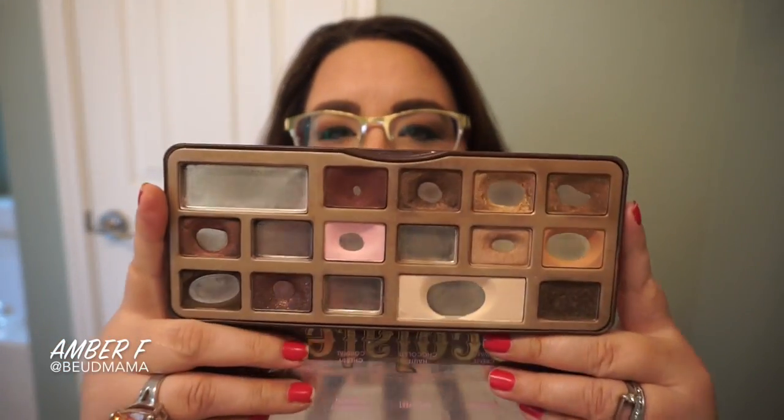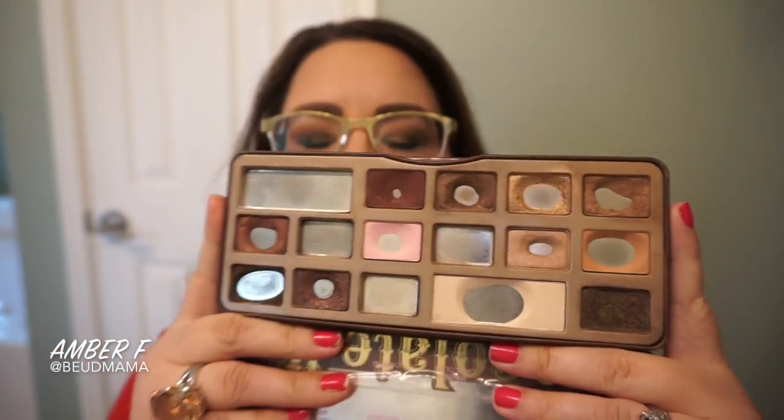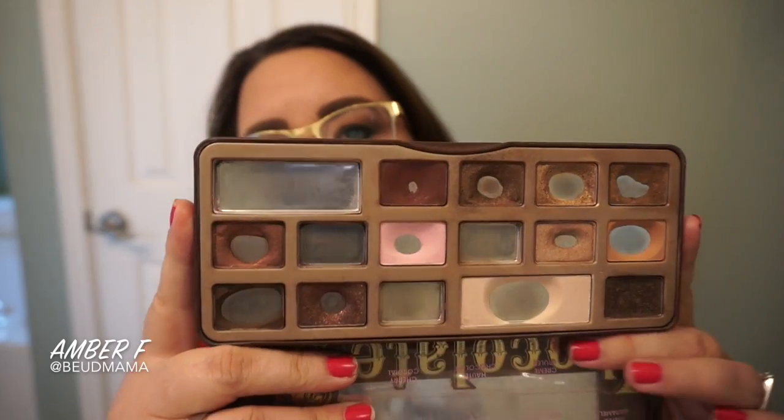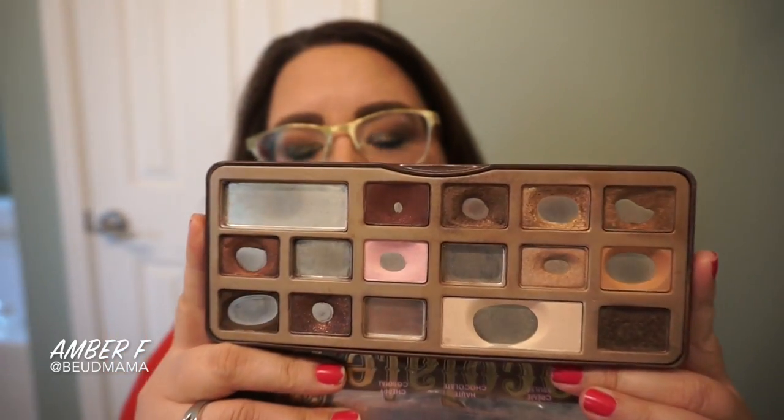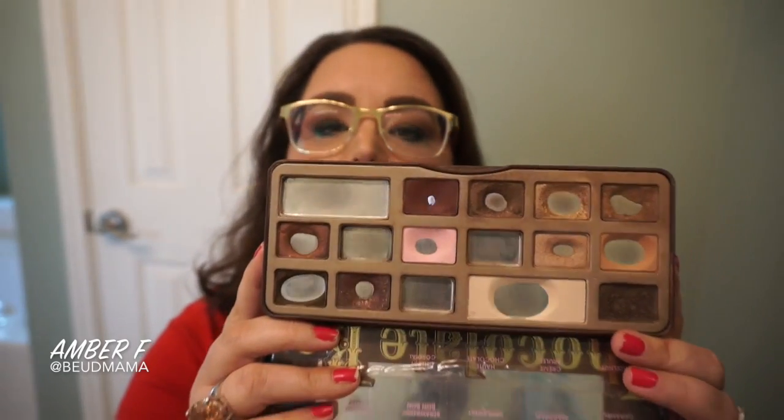All right, here she is. I know, huge changes. Honestly, I needed this kind of progress from last month because I was feeling tremendous anxiety towards this palette.